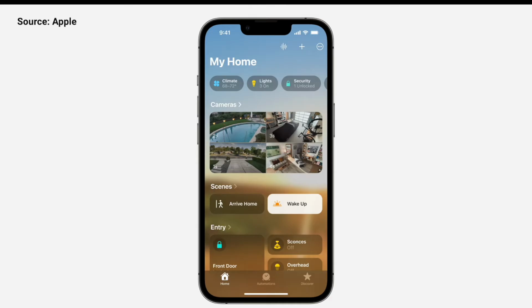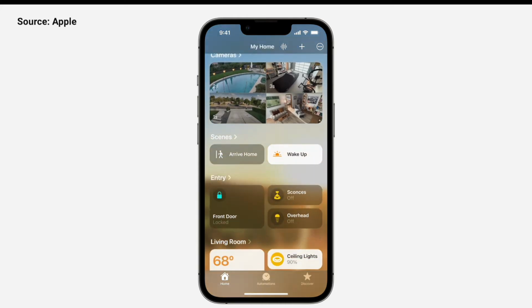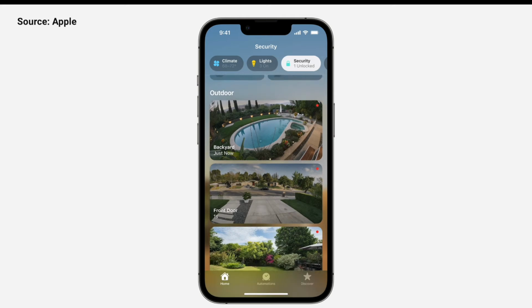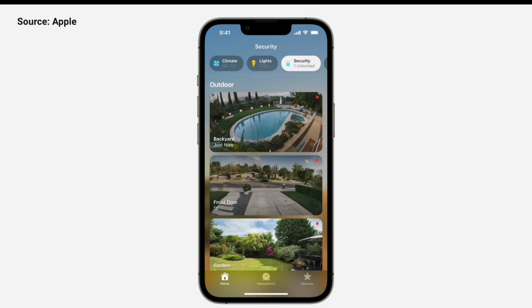The Home app got a makeover with a new home screen and easier use for adding devices, a mainstream way of seeing any house cameras you may have, and access controls for smart home devices.